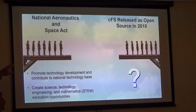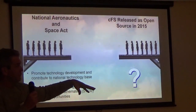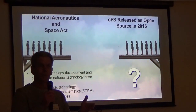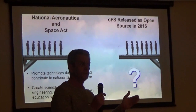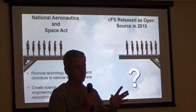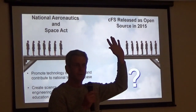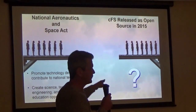So when we went open source, on the left side I have the Aeronautics Space Act, and there are things like promote technology, contribute to the national technology base, create science and engineering opportunities, and there's a whole list in there. But we go to open source, so what that means is the license of the software, we changed it, with the help of the lawyers, so people could freely use our software. And there's a lot of variations on open source, but the other angle of it, if you're not familiar with software, there are a lot of repositories, so you can put your software up in a repository, and anybody in the world can download it. Well, that's where the question mark comes in.